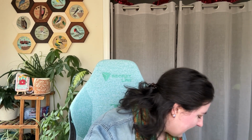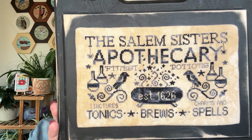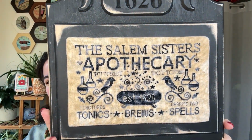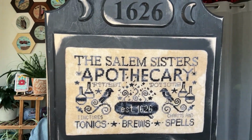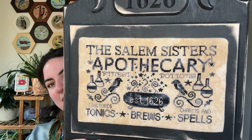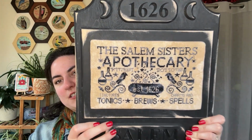June. I'm already losing it. And this one was a big, highly anticipated finish for me this year. This is Salem Sisters Apothecary by Primrose Cottage Stitches, and I'm obsessed. So I stitched this on 32 count doubloon by Picture This Plus, and I stitched it with Fiberlicious Yummy Fibers Shades of Gray thread, and I love it. It gave me exactly the kind of weathered look I wanted.